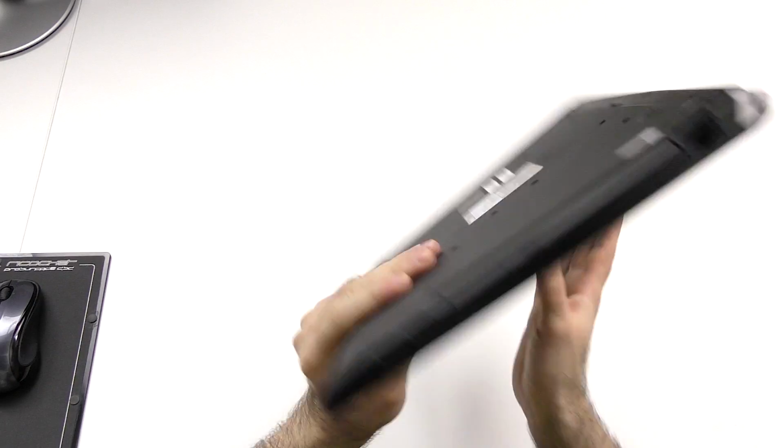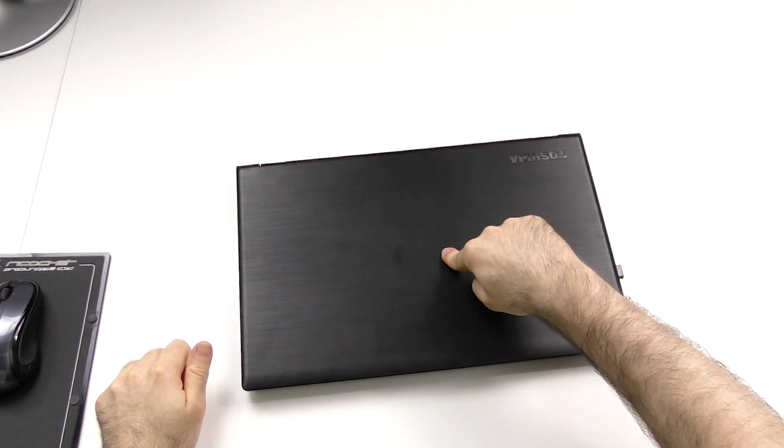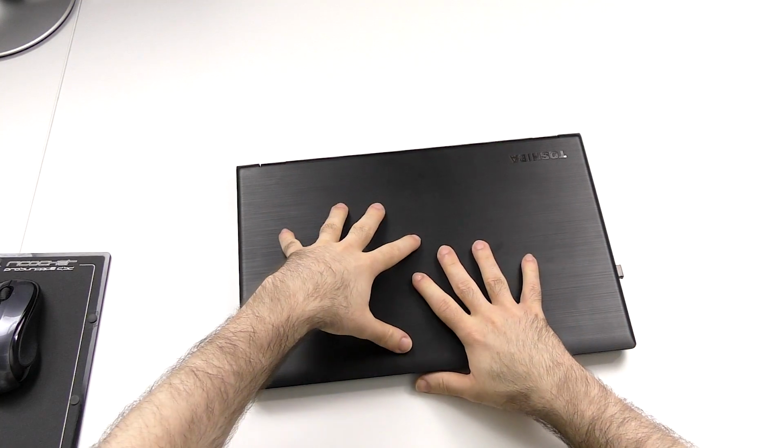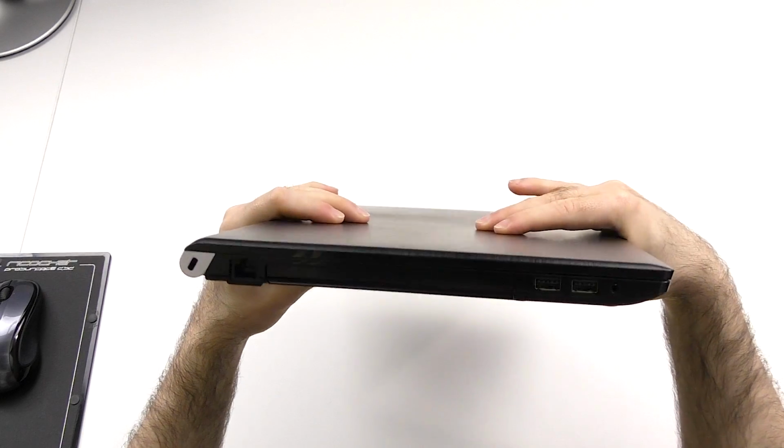So all good here. The top itself maybe isn't that great because, as you can see, it flexes quite noticeably. That is the only part that doesn't feel that sturdy, and as you can see here, this could have maybe been done a little bit more solid.